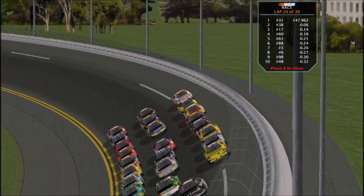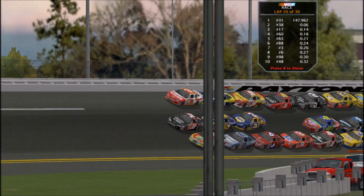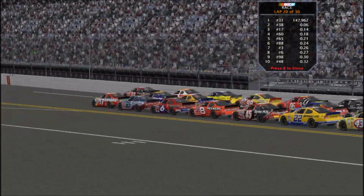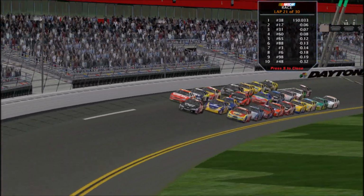He's been in this position before, but man, there's a lot of quiet cars on the inside. This is the furthest back 31's been. I don't know if he's going to be able to get it to run. 38's going to block. Stacy Wilhelm is in the catbird seat. Oh, that 31, ain't nothing stopping him. See how high he's going to go?